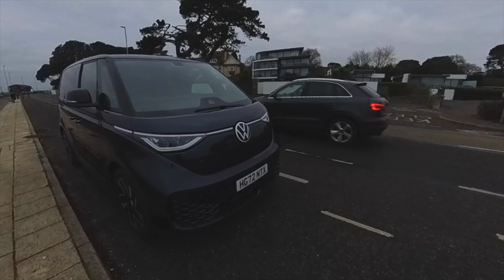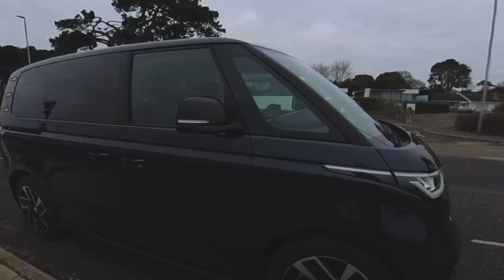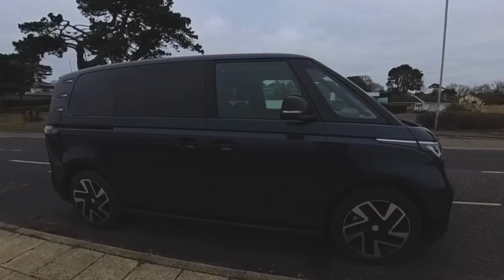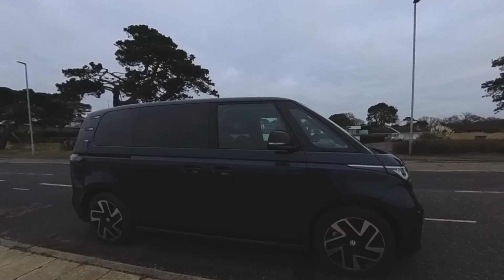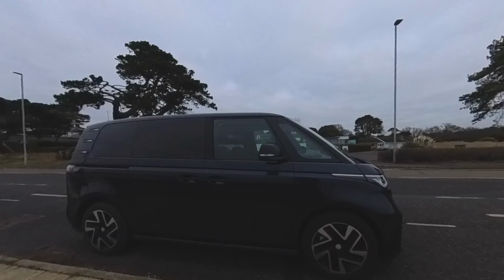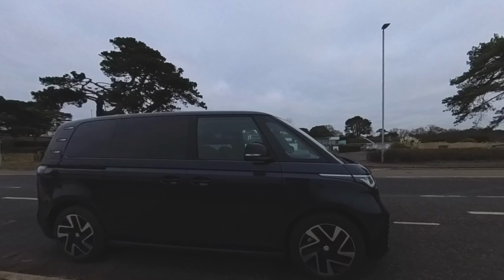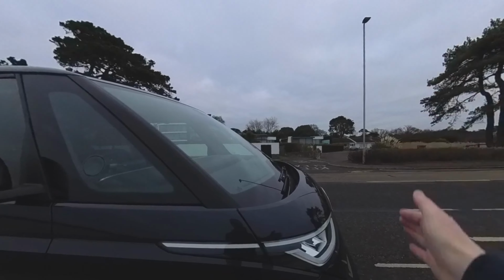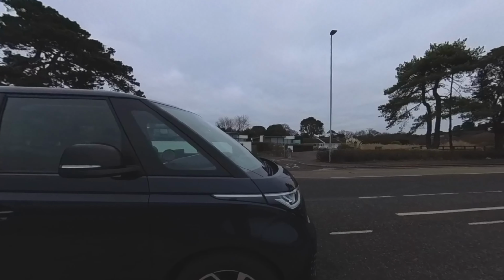Having had adaptive cruise control before, it's a great piece of kit, and I would absolutely have it on any new vehicle. It's really short, so it's shorter than our T6 California. I think noticeably at the front you can see there's quite a sharp cutoff. There's no engine, so there's no bonnet. There's no need for a bonnet, and I think what they call the frunk.